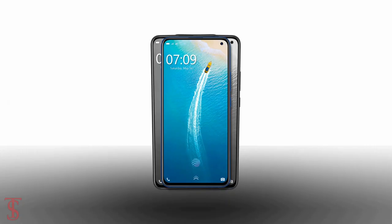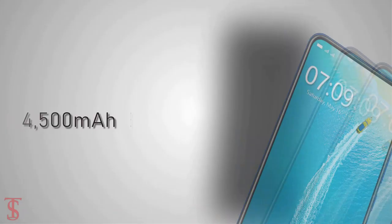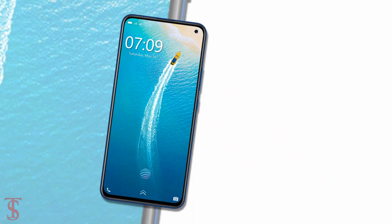In terms of software, the handset runs on Android 10 with FunTouch OS 10 skin on top. The device packs with 4500mAh battery that supports 18 watts fast charging. Additionally, the smartphone also features an in-display fingerprint sensor for authentication.